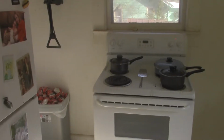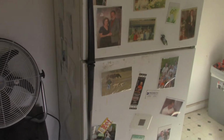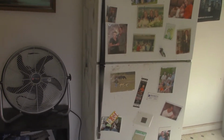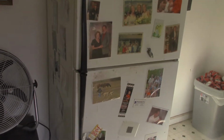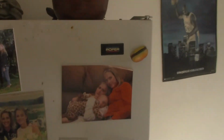While I'm waiting for dinner to cook, I thought I would do a quick video of my refrigerator. I also bought this refrigerator back in 2001. It has pictures of my family all over it. And it's a Roper.